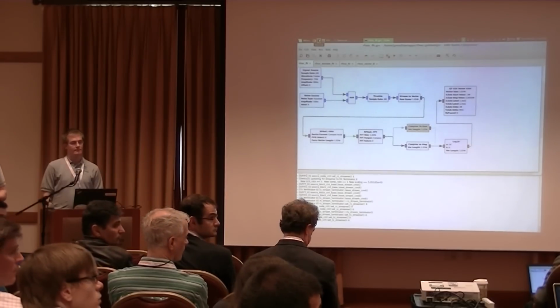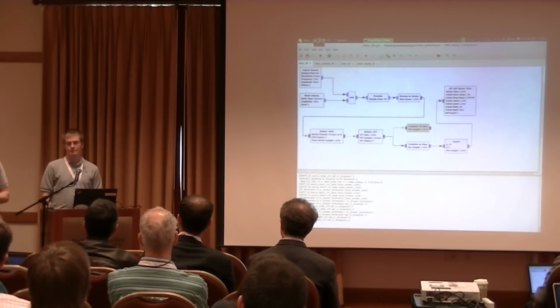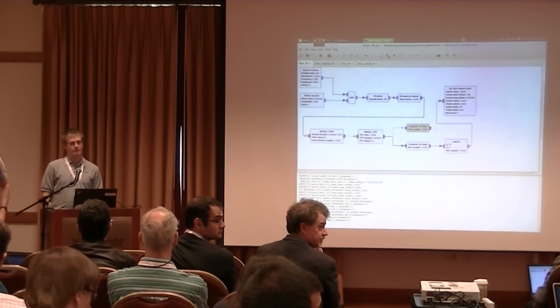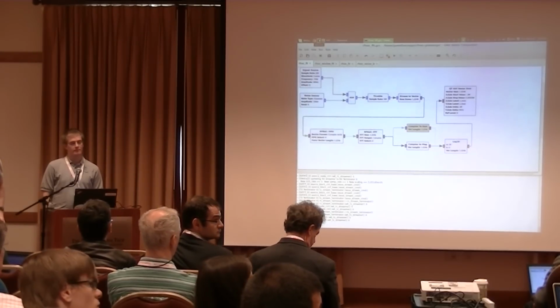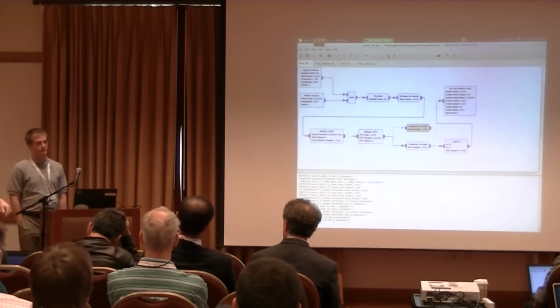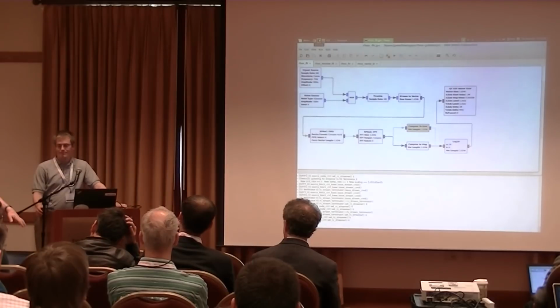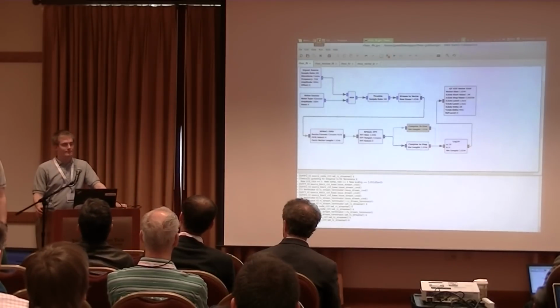Is RFNoC part of UHD, or is that something you have to load? It's part of UHD. It's very tightly integrated. So, sorry, this is another part of the question: if you're a user and you want to build an FPGA block? Well, that's exactly what we're talking about today. That's the whole point of this tutorial. The second half of the tutorial will be how to build your own RFNoC block.